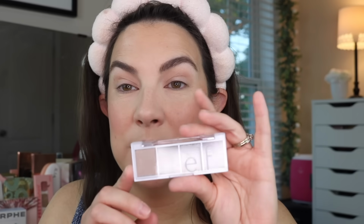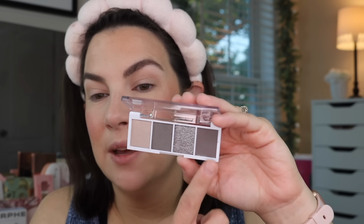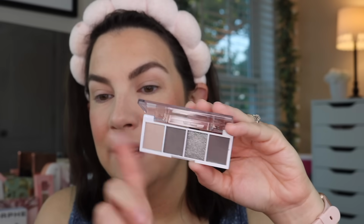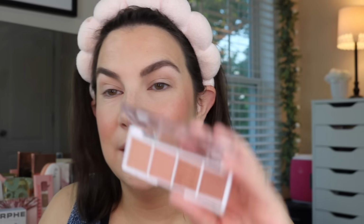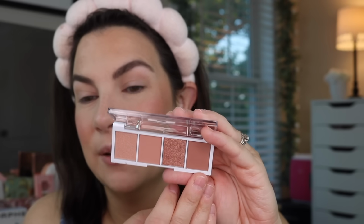Then we have Total Smokeshow. This one is gonna be your smoky eye type of palette. You're getting a couple of shimmers, a matte, and then what seems to be a pretty loud shimmer right here, but a fully pigmented one. So that's an option. And then the third one is called Take Your Pink. This is looking soft. This is looking pretty natural. I'm very interested to see if that deepest shade is going to provide a lot of contrast.